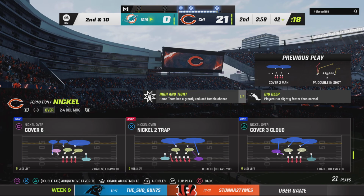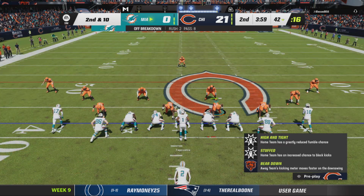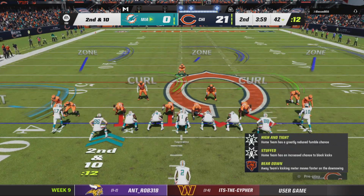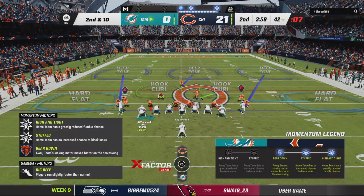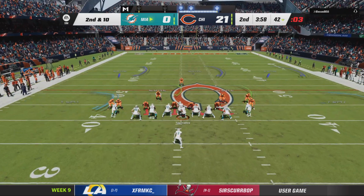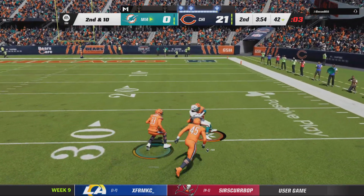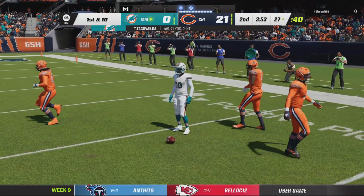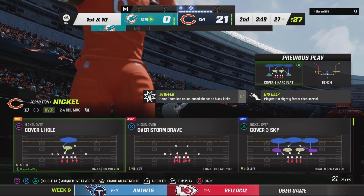Ball on the 42 as they come up 2nd and 10. Now Tua. And he'll get this into the hands of Hill, complete. And he'll go down, but not before getting this inside the 30. It'll go as an impressive 31-yard gain.